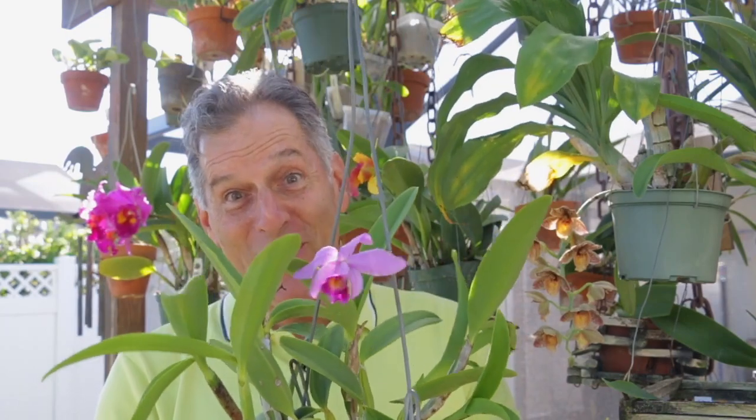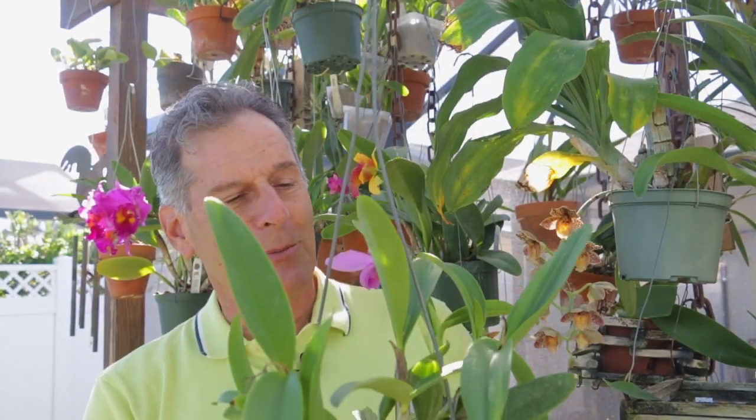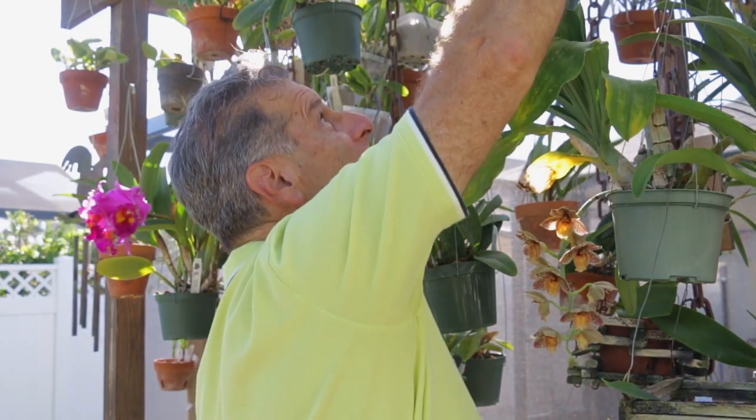I'm still not sure I want to use it for any of my crosses. No fragrance. Let me see again. Nothing associated with this, but a nice plant because I'm getting a lot of blooms, and it's ending up to be a pretty vigorous plant. So this Cattleya pumila is the first one I wanted to share with you.